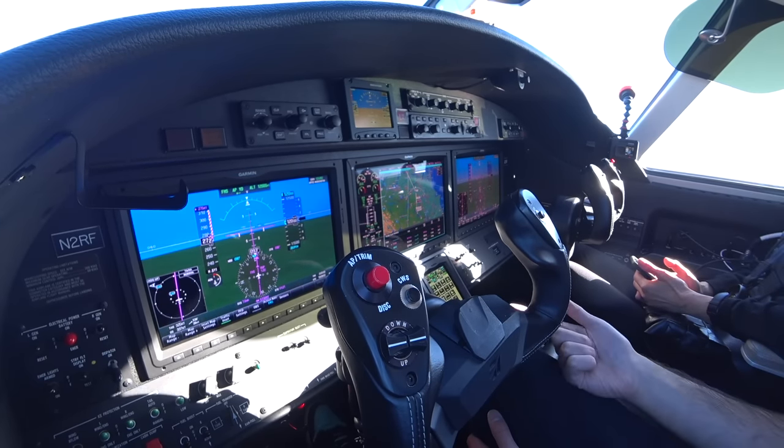Boston Center, good afternoon. Citation 2 Romeo Foxtrot, contact approach 124.07. 124.07, Citation 2 Romeo Foxtrot, good day. Approach, good afternoon, Citation 2 Romeo Foxtrot, 17 for Deer Park at 15,250. 2 Romeo Foxtrot, descend and maintain 15,000 at this time, get ready for the shortcut. We love it, thank you sir. 15,000 now, we'll be ready for it, 2 Romeo Foxtrot. Contact Boston Center, 135.8 today.